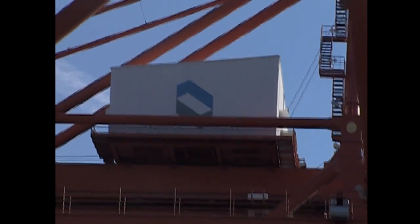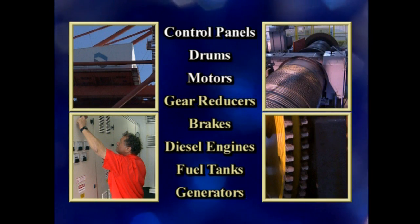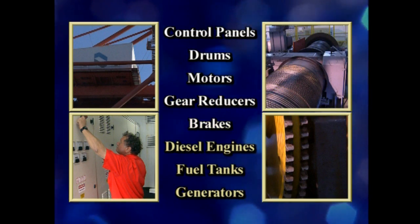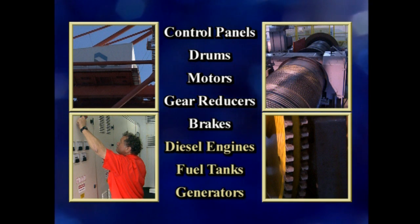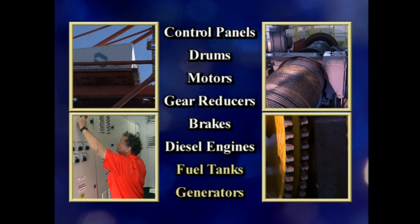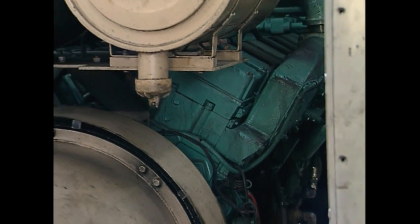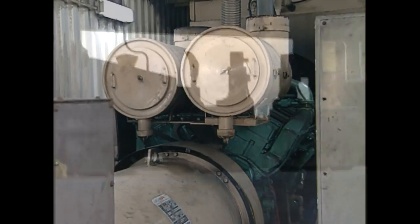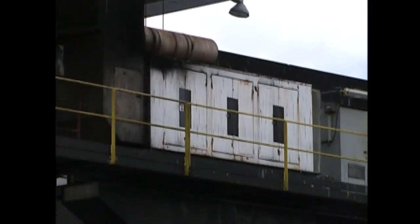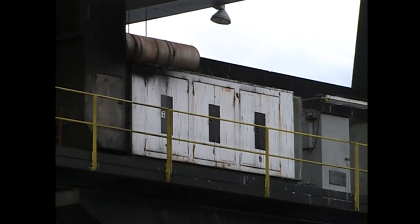The machinery house is another important part of the shoreside crane. It contains the electrical control panels, drums, motors, gear reducers, and brakes that allow the crane to perform its functions. On some models, the machinery house may contain diesel engines, fuel tanks, and generators. Cranes with a diesel-powered engine use it to generate electricity to power the crane's functions. This system of power is generally used at ports that do not have an adequate source for electric power.